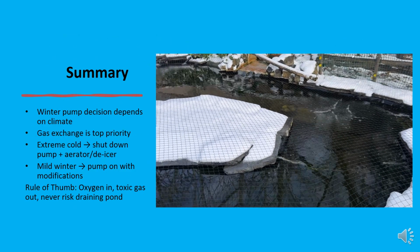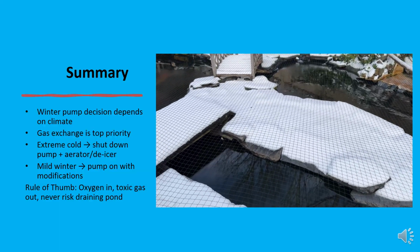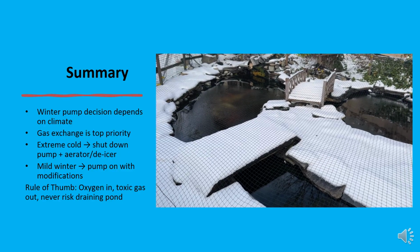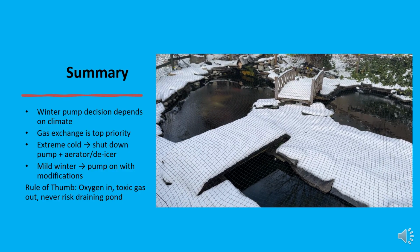Let's summarize. Winter pump decisions always depend on your local climate. Gas exchange is more important than filtration. In extreme cold, shut down the pump and use an aerator or de-icer. In milder winters, keep the pump running, but only with proper modifications. Remember this simple rule: oxygen in, toxic gas out, and never risk draining your pond.